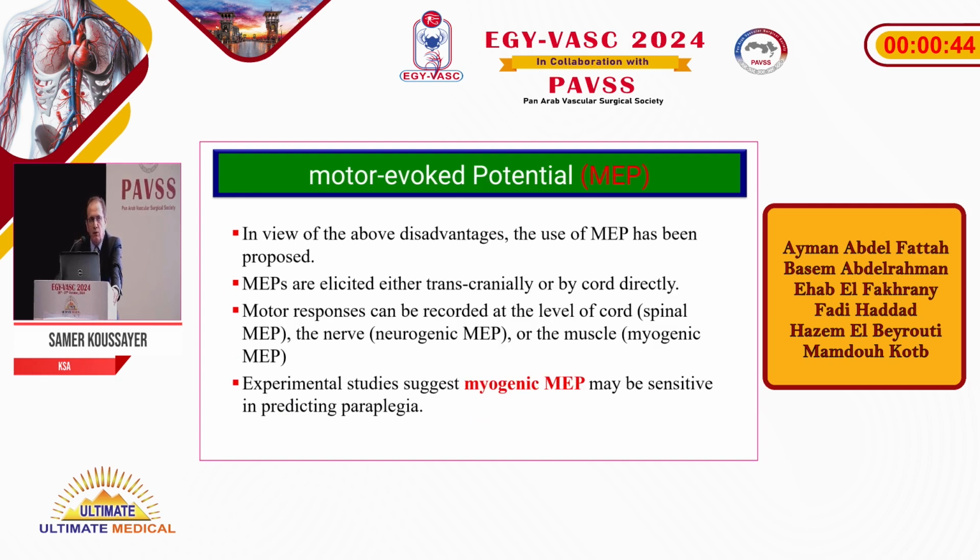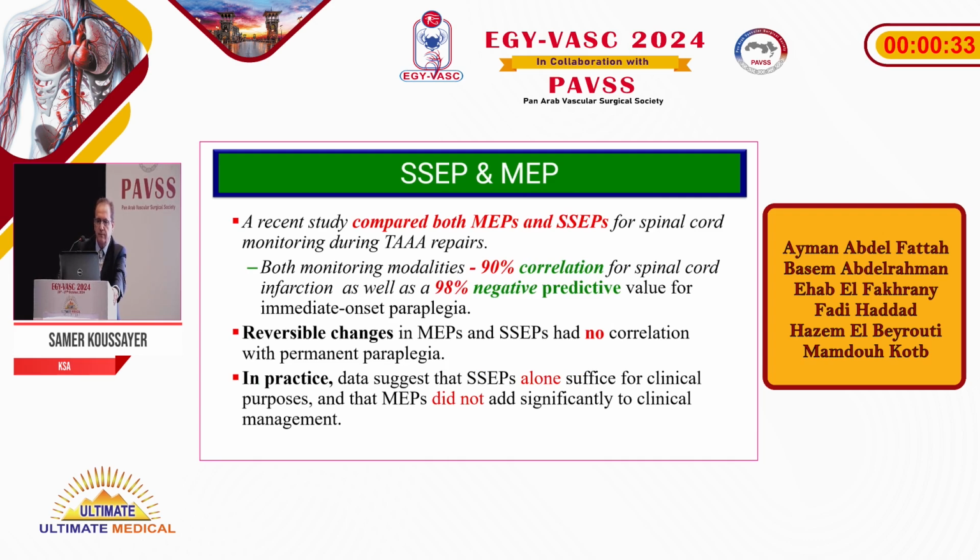The reason people advocate using the MEP, the motor evoked potential, is that it measures the motor response, especially at the level of the muscle, what's called myogenic MEP. Some papers show that if you use both MEP and SSEP, then you have about 90% correlation for spinal cord infarction, as well as 98% negative predictive value for immediate onset paraplegia. But in practice, they found that MEP alone is enough, and we don't have to do both.